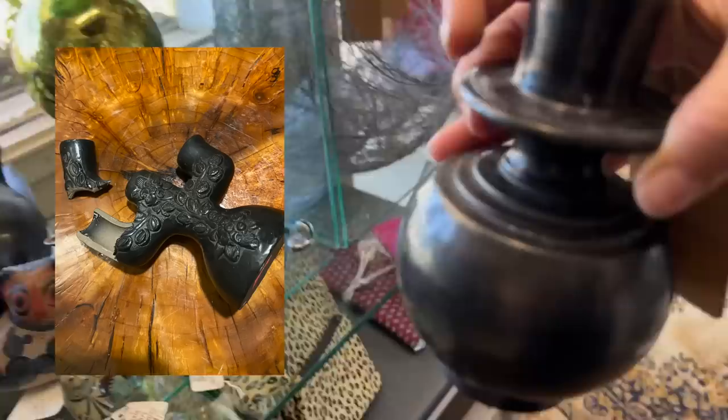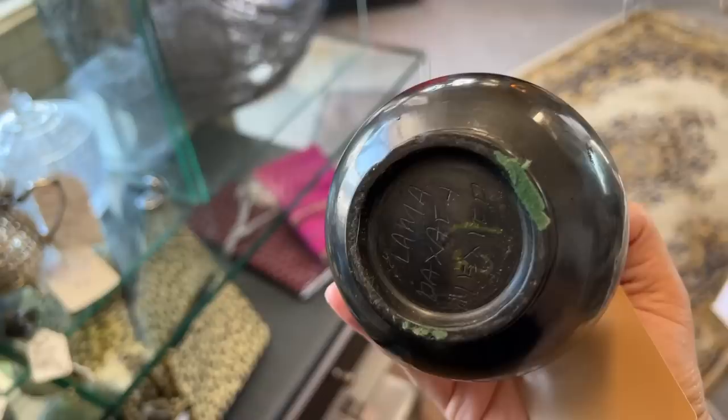Recently, I broke one of my very favorite candle holders from Oaxaca, Mexico, and I really love this black pottery from there, so we're gonna get this one today. It's not the same as the one that I broke, but it is a beautiful piece. I love the shape on it.